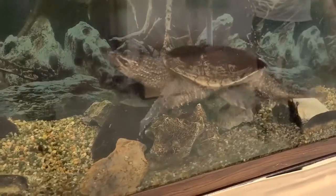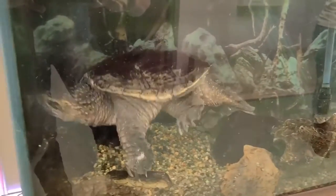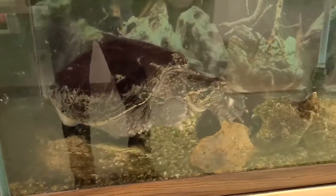As you can see, the snapping turtle is made for swimming, with its webbed feet and claws for crawling across the bottom.